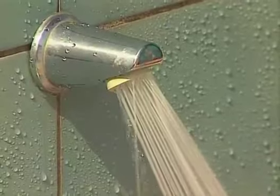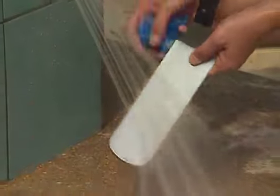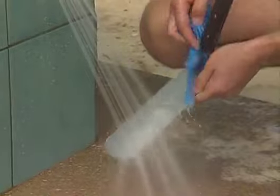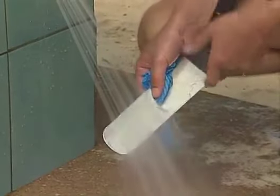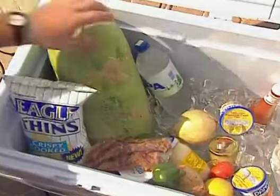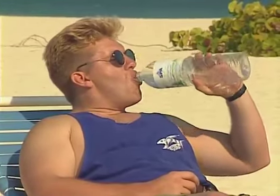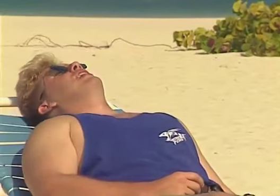Your hands and your equipment also transfer bacteria from place to place. Wash your hands carefully before you start handling food. Wash your hands between the handling of raw food and uncooked food, and wash all of the equipment before you use it. And all the water you drink or use at the picnic should come from a safe tap or be properly processed water that you purchased in a sealed container.